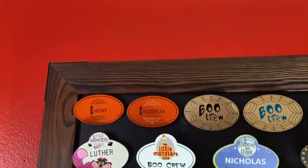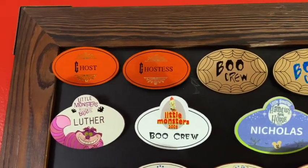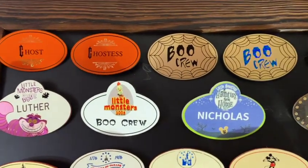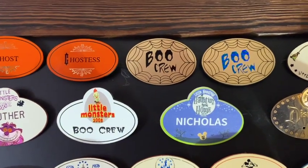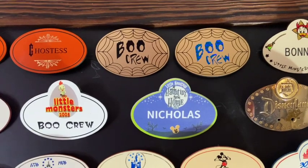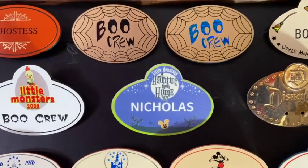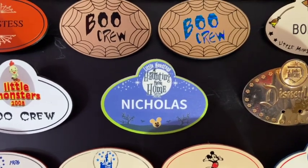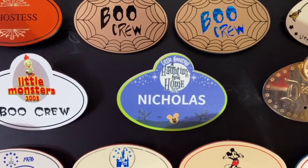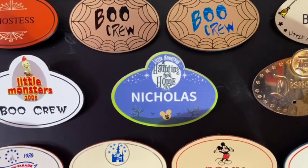All right. So our first one up is a member of the Little Monsters of Main Street. This is a program that is held during Halloween where they bring, I think it's cast members' kids in for Halloween trick-or-treating, something to that effect. But anyway, this Nicholas is from 2021, and it's Haunting from Home, obviously, because we were in the thick of COVID at that time. I think that's a somewhat rare badge.